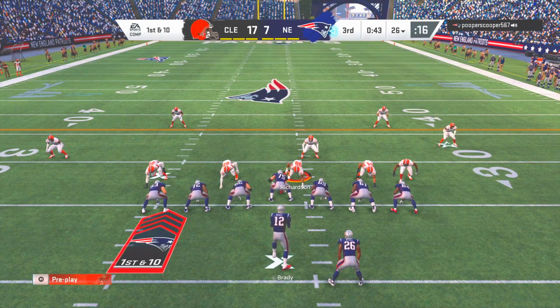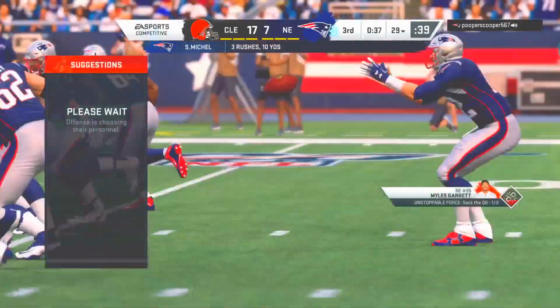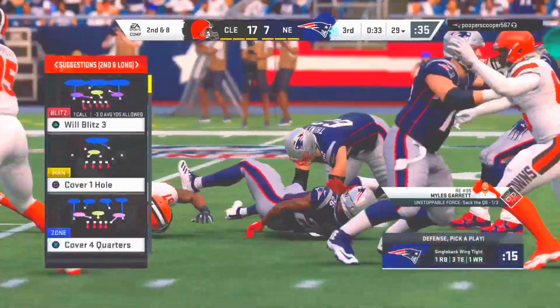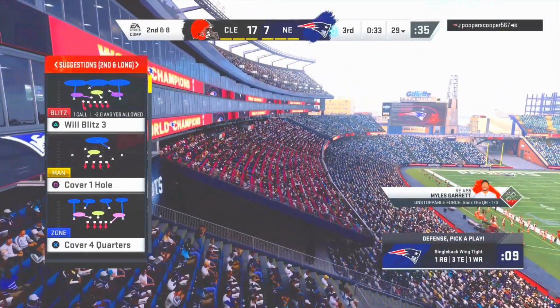It's 1st and 10. Brady gives to Michel. Darius Taylor there in to make the tackle. Well, they still have time to get him established, but in my estimation, they've got to pick up the urgency here. They've got to get quickly in and out of the huddle and run off a bunch more plays.